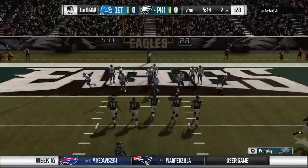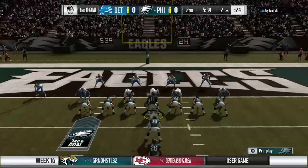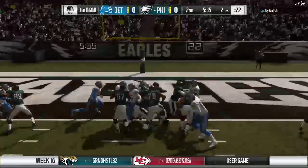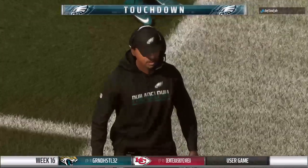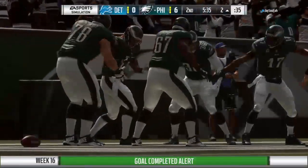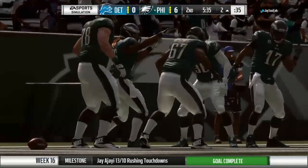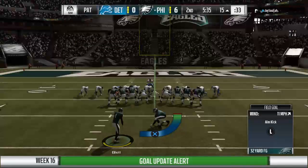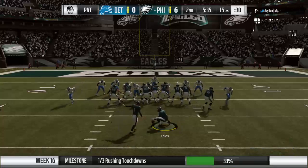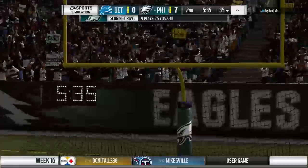So here we go on a 3rd and goal. This Lions defense, they haven't broken yet. Now it's Ajayi, and he's in for an Eagles touchdown. Jay Ajayi, his 14th touchdown now on the year. And the Eagles are able to cash it in for 6. On for the extra point, Jake Elliott. Elliott good on the extra point, and it's now a 7-0 game.